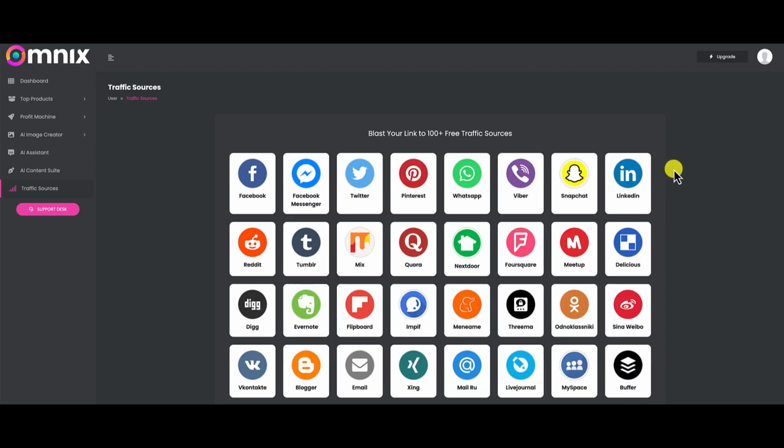All you're doing is unlocking this. I don't understand why they have that unlock feature. Just leave it like this. You want to make it more simple, and you want to promote the fact that it's simple and easy, then just leave it like this. Okay? But basically what you're going to do is choose whichever traffic source you want to use.